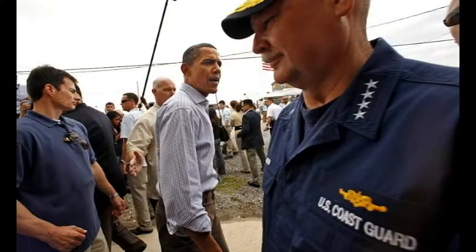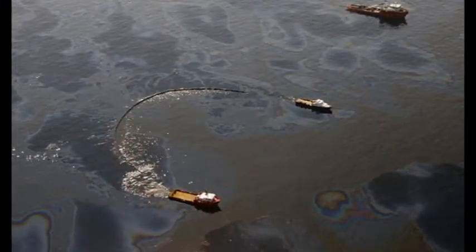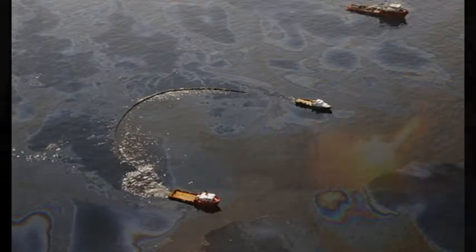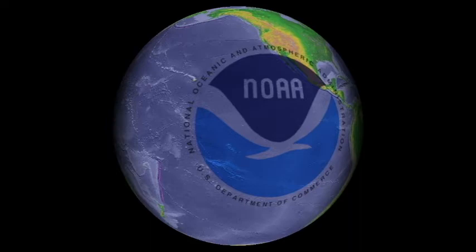The Coast Guard said 33 million gallons of tainted water had been recovered, with 5 million gallons of that consisting of oil. An estimated 11 million gallons of oil were burned and 826,000 barrels recovered or flared directly off the well. NOAA, the National Oceanic and Atmospheric Administration, estimated a third of the oil had been removed from the Gulf.